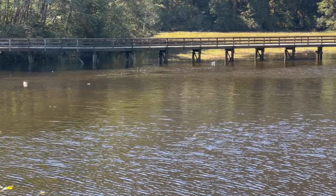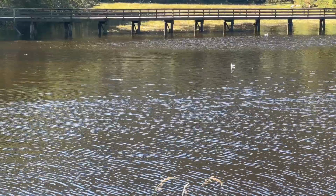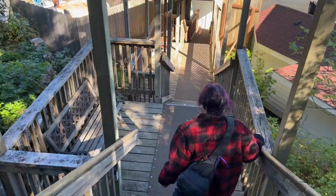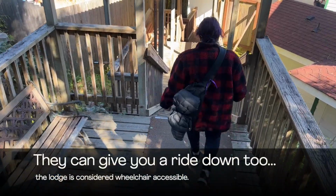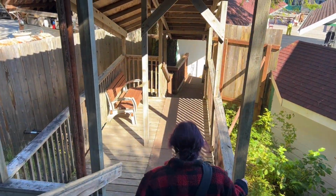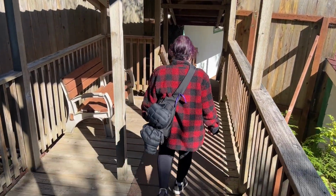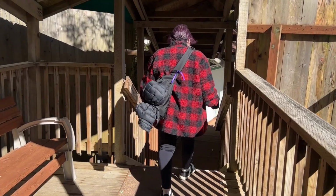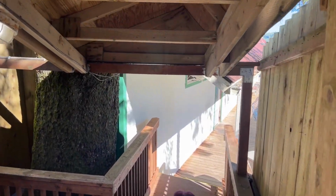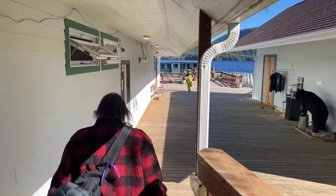Feeding time for the seals. I believe in you, little seal. Catch the fishies. Eat the fishies. 79 steps to get down to lunch at the George Inlet Crab Fest. George Inlet Lodge, oh, it's cute.